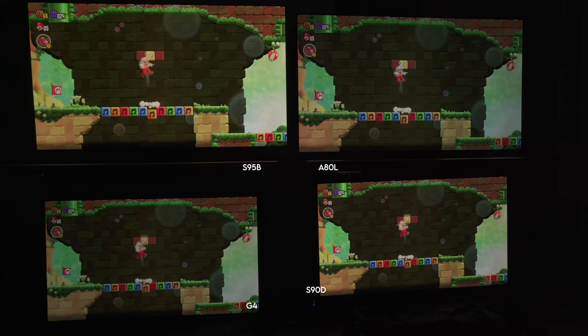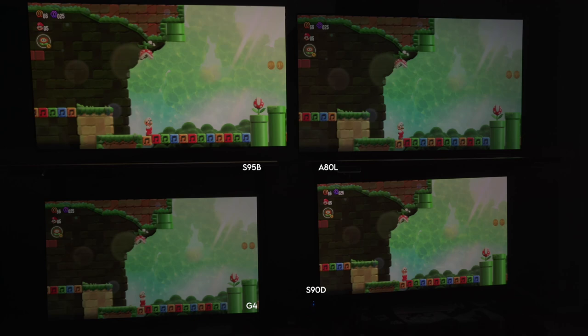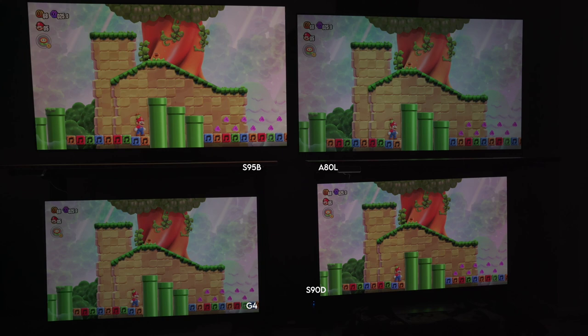I'm actually kind of surprised at how bright the A80L is staying. And I actually think the S90D might be the brightest here, now that I look at it. No, what do you guys think? How's it look on the stream?